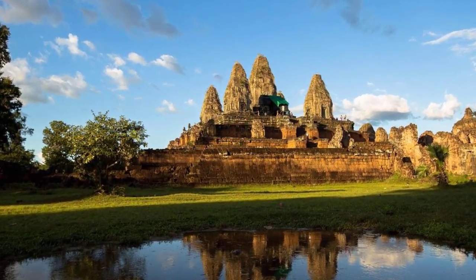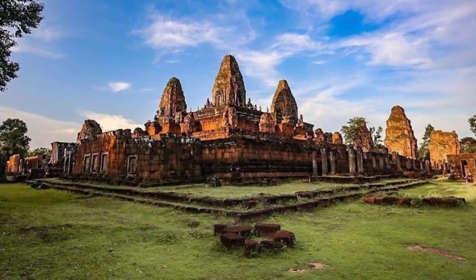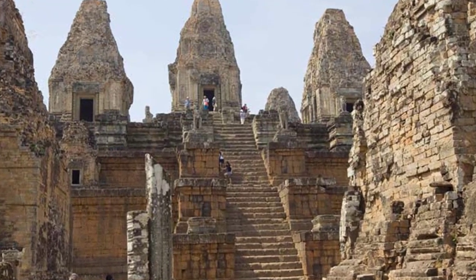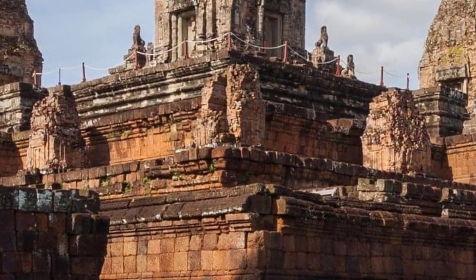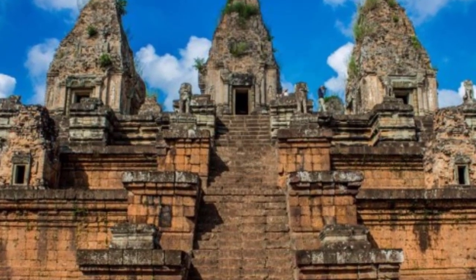Inner enclosure. Just past the eastern gate of the inner enclosure are 2 large libraries, one on each side of the entrance, that probably contained Hindu statues. Between the 2 libraries is a 3-meter-long structure that likely served as a pediment for a statue, possibly of Nandi, the sacred bull and mount of Shiva. In the northeast corner of the inner enclosure is a small laterite building that has been restored.